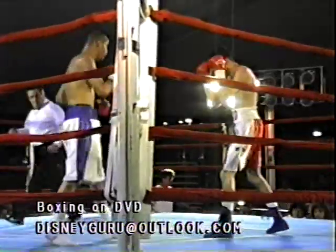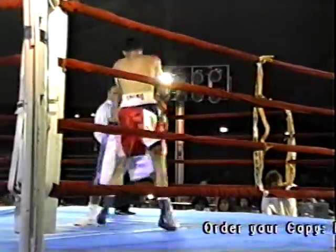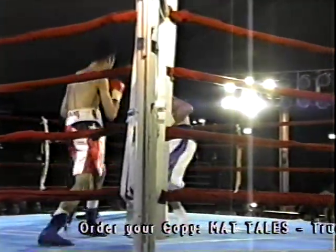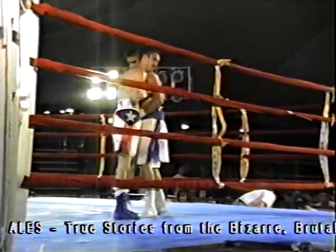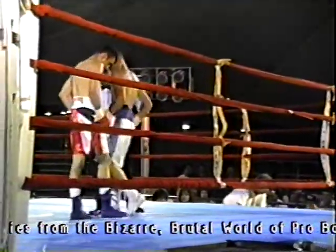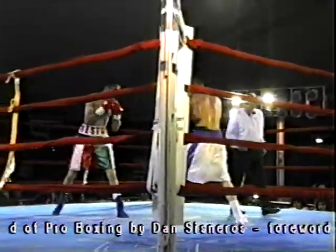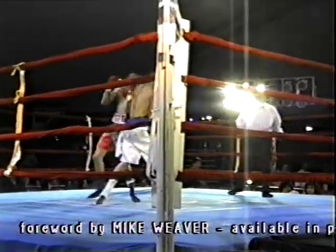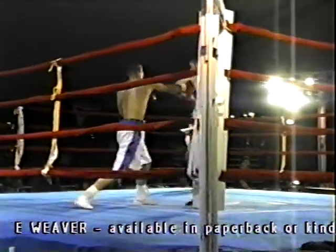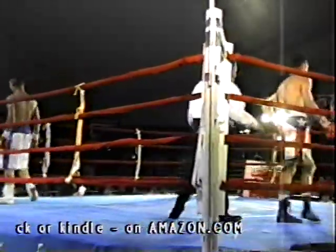There you see Resto now trying to work behind the jab. And Holguin answers with a jab. Neither guy really taking full control of this match. It's been a good even match so far. And there's a left hand from Holguin, and Resto answers back with 2 lefts at the bell. So that ends round 2. We're all set for round 3 in this one.